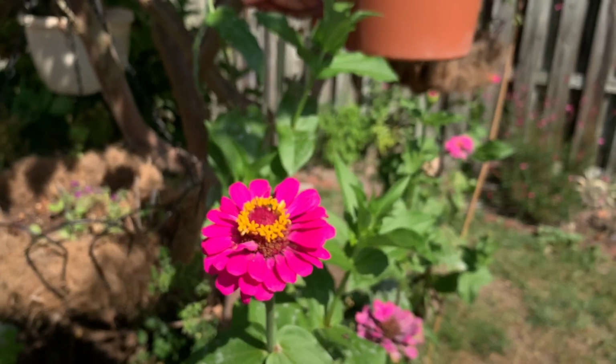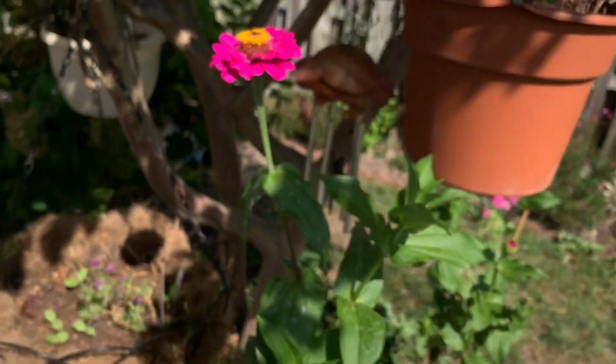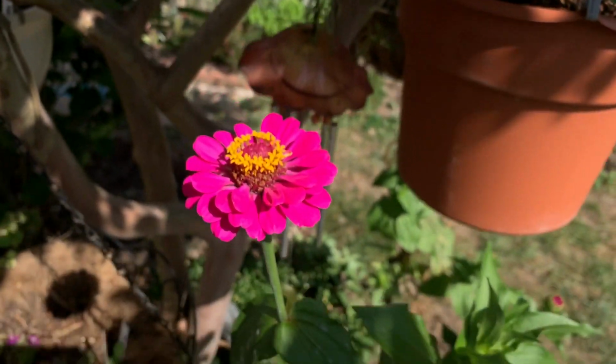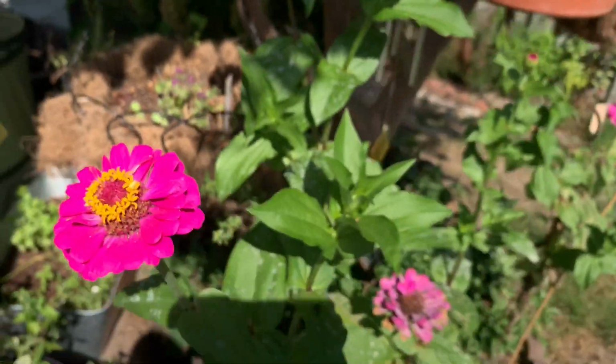I got more zinnias. Look at them. Look at her from the top. So pretty. And they get to be so tall.